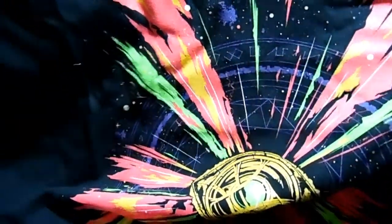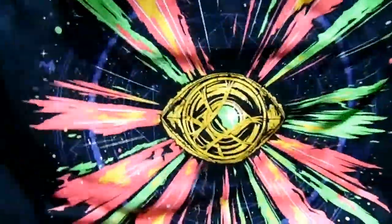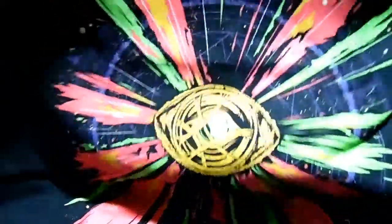Again, black, so I'm loving it. And it's thick. It's not that cheap material that I got from the last Marvel Collector Corps box. That shirt was so thin, guys. I'm telling you, I'm not even exaggerating. Pretty awesome. Love it, love it, love it.